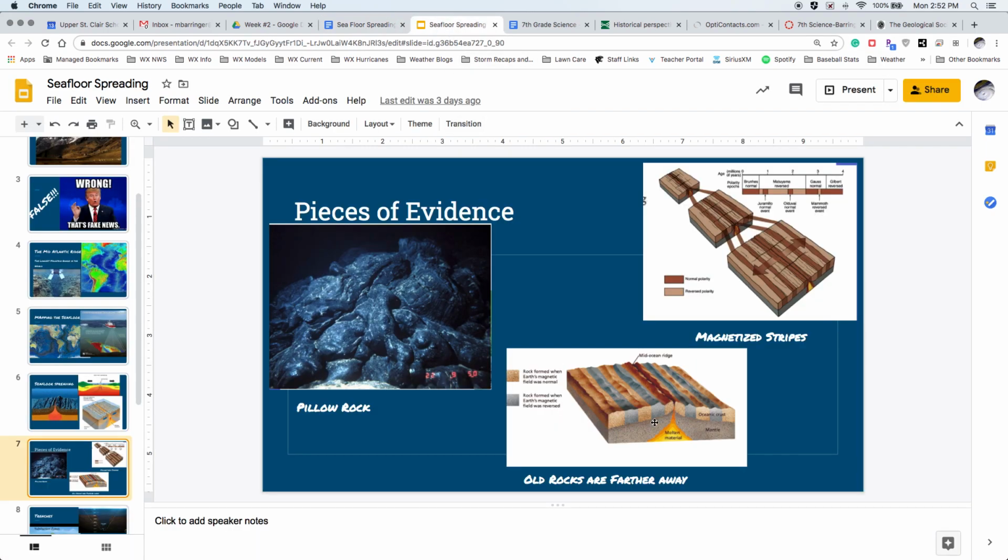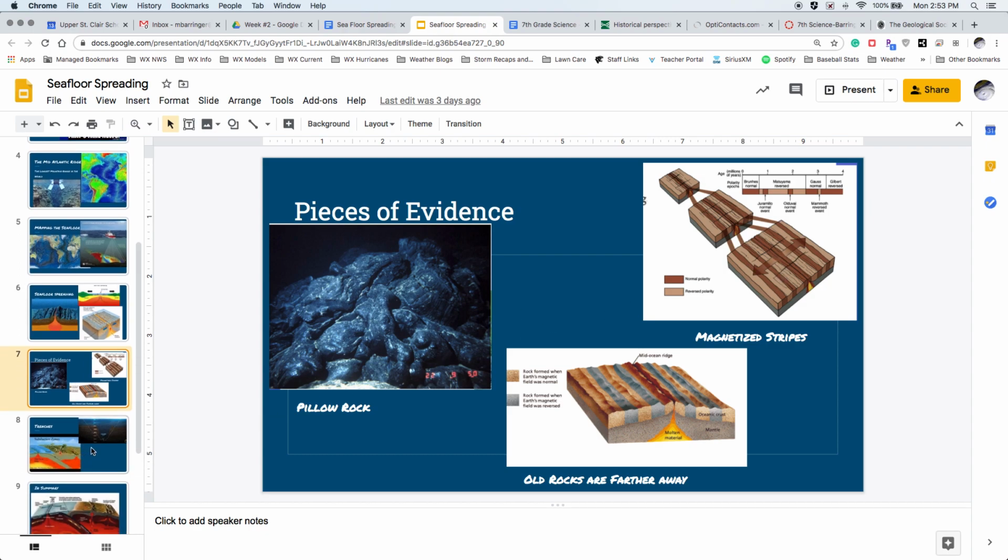And the last piece of evidence is these magnetized stripes. Now this one's really complicated. It has to do with the polarity of Earth. When the polarity was normal, when it was going north, we have the rocks being pulled in one direction, because the rocks are made out of some sort of metal material, so they want to go in one direction. And then when polarity gets reversed, they point in another. So you can see here that based on these stripes, we can see that Earth's polarity changed, but also that the seafloor was spreading as time went on and the stripes changed along the seafloor.